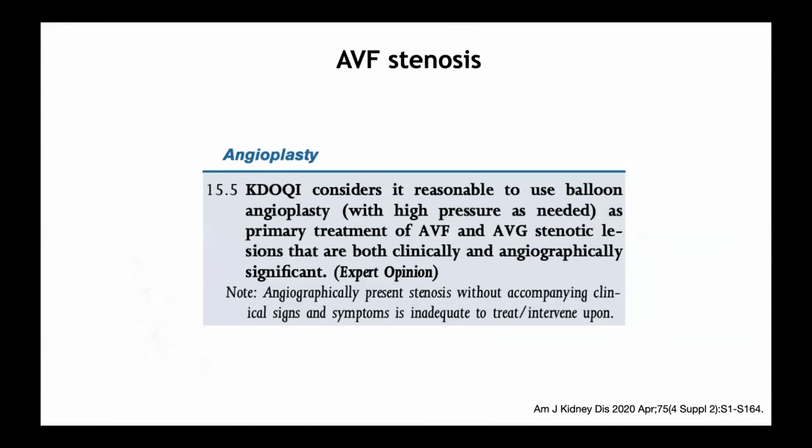The KDOQI guideline considers it reasonable to use balloon angioplasty with high pressure as needed as the primary treatment of the AV fistula and AV graft stenotic lesions that are clinically or angiographically significant, or angiographically more than 50% of stenosis, and they are causing low flow or increase in the venous pressure, or increased bleeding time after withdrawal of the needles. For clinically significant lesions, we don't talk about surgery versus angioplasty anymore. In this case, the surgery is reserved for special situations to treat this stenosis, or when the endovascular treatment fails.